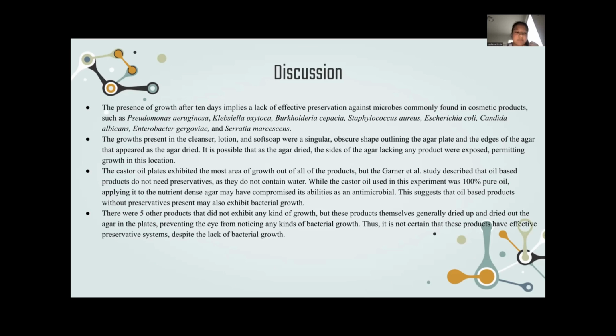And then with the first initial experiment, the castor oil plates exhibited the most area of growth out of all the products. But this also seems like an inconsistency because the Garner et al. study described that all oil-based products do not need preservatives as they do not contain water, as mostly products with water require preservatives while oil-based products don't. So the castor oil used in this experiment was 100% pure oil.